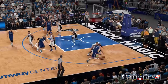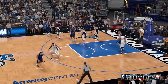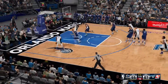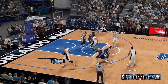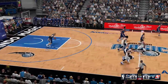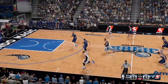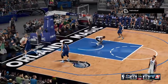On the wing, Afflalo. Hill against Conley. 5 on the clock. It's tipped. It's stolen by Hill. Fast break. Here come the Magic. Outside Conley. High post Vucevic. It's rebounded by Dallas. Harris outside. It's stolen by Vucevic. And now Orlando on the break. Conley leading the charge. And finished off by Oladipo.